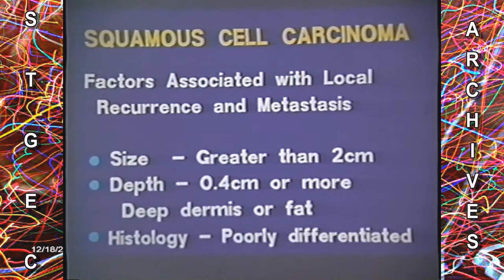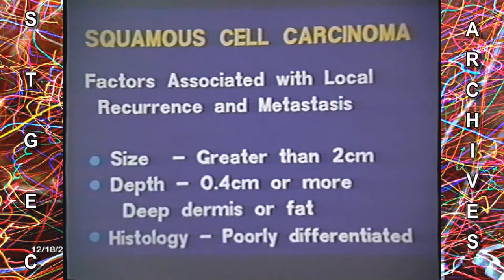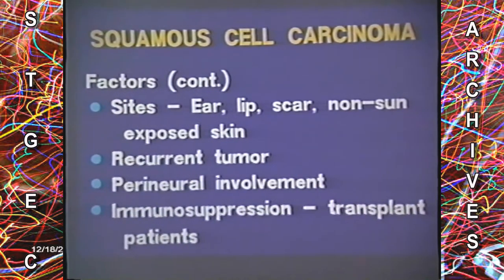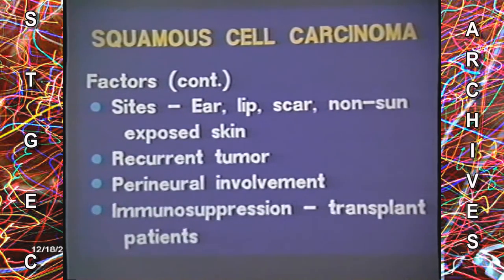All right, what are the factors for recurrences and metastasis? A large lesion, 2 centimeters. Of course, the deeper the lesion, the more likely it is to cause trouble. When it's poorly differentiated on histology. I've already mentioned ears, lips, and scar. A tumor that has recurred: you thought you got it the first time, it came back. Nerve involvement with the tumor. This one is important: immunosuppression.